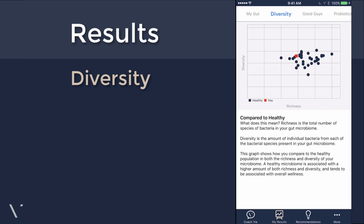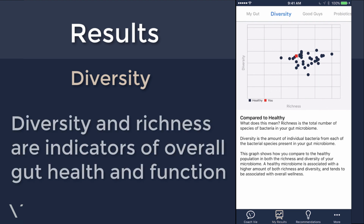Moving on, we can look at diversity, which is a very important measurement. The graph here shows the richness, which is the total number of species of bacteria that are present in your microbiome, and it shows the diversity, which is the amount of each of these species. So you can think of it like this. As an example, you can have 100 different kinds of bacteria that are active in your gut. That would be the richness.